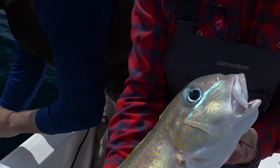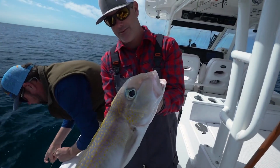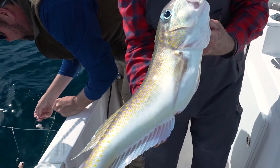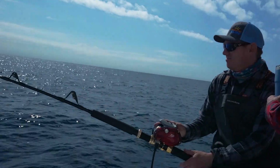Look at that. That's so cool. It's my first tilefish ever. And this is called a golden tilefish. I think it's kind of self-explanatory. Look at the colors on that. That is so cool. Yeah, there's your bite.